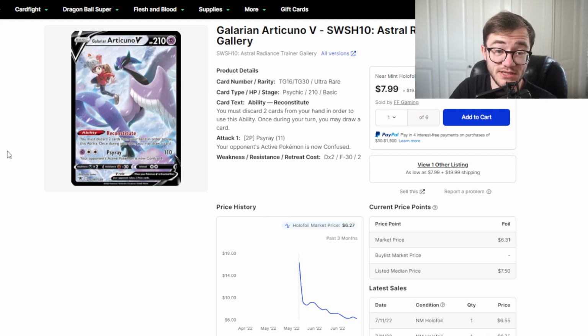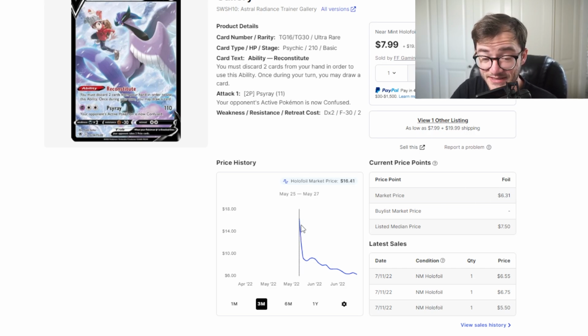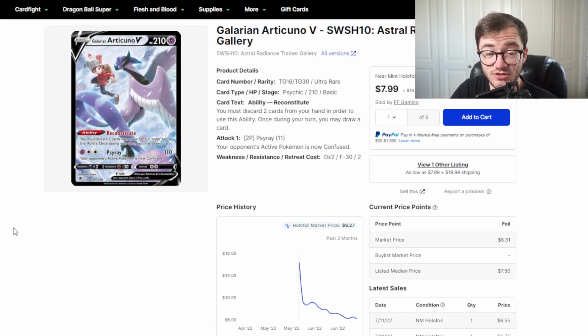It's tough to pull, actually. Not easy to pull. This is actually one of the Vs, which is not that easy to pull in an Astral Radiance booster pack. And around $6. I mean, that's absolutely crazy. This release has just absolutely dropped in price, and I think this is a great pickup.